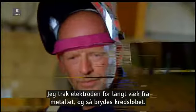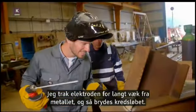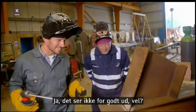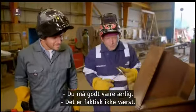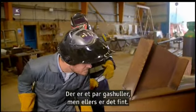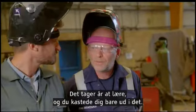Well, you can be honest, I won't be hurt. Not too bad, except for a couple of gas holes, but not too bad at all. It takes years, and that's straight in at the deep end you've gone there. I mean, you can see how difficult it is for a novice like me to get a decent weld here. But I'm doing it in this nice controlled environment of Steve's workshop.